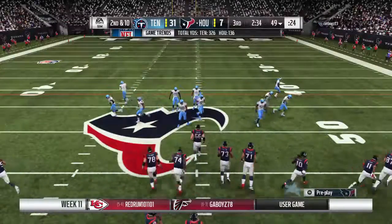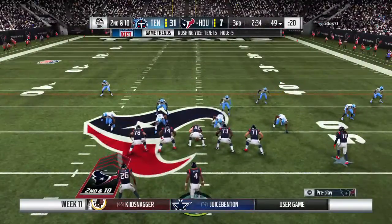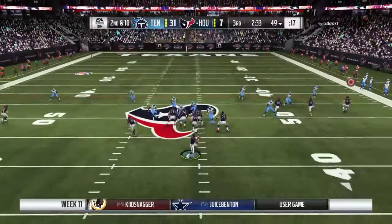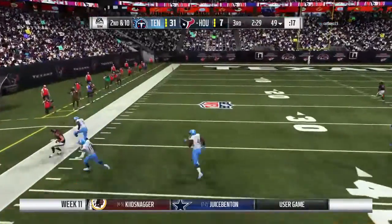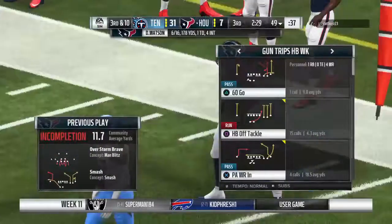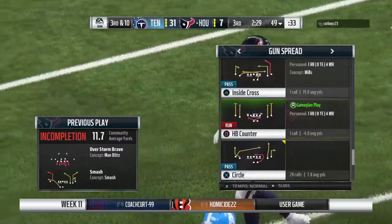So now 2nd and 10 after the incompletion on 1st down. Throwing again is Watson. And on the left sideline, he caught it, but out of bounds, according to the head linesman. Incomplete, so the ball a little late getting there, and it's 3rd down.